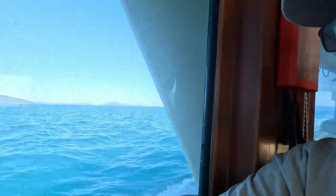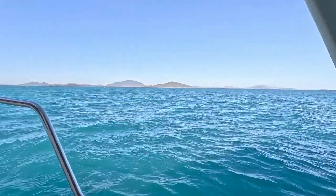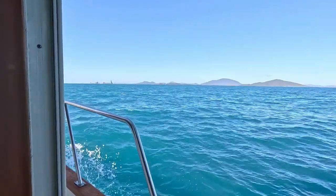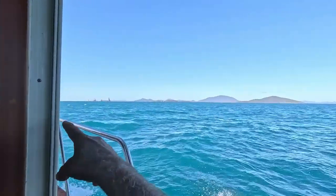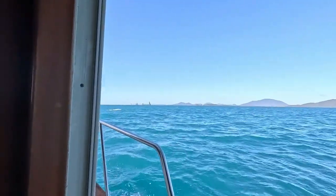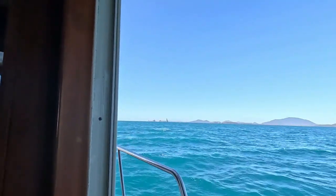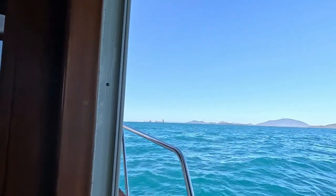Wind's picked up slightly. We're doing about 15 knots at the moment, and it's swung round to the southeast, which we knew it would. It was coming from the southwest, which is over in that direction there, but now it's swung around right on the nose. This is the Abbott Point coal loading facility we're just passing, just north of Bowen, which surprises me, there's not a boat on there at the moment.